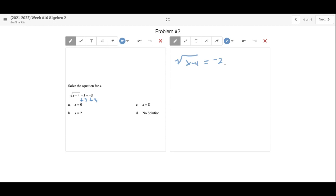Because how does a square root equal a negative number? Yes, we've dealt with imaginary numbers, but whenever it equals a negative number, it doesn't seem right to me. So I'm going to still solve it the exact same way. I'm going to square both sides. So I end up with x minus 4 is equal to positive 4. I'm going to add 4 to both sides. So I end up with x equals 8.